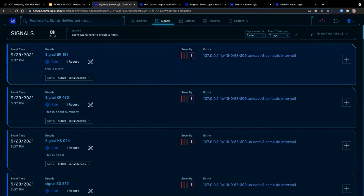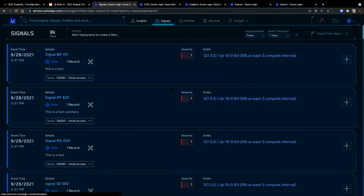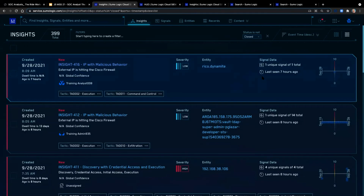So a severity of 1, obviously, is very, very low. But if I add the signals together that make up an insight, if it ever gets to 12 or higher, then it's going to populate and say it's a high severity. You need to take a look at it. So that's on a rolling 2-week window.